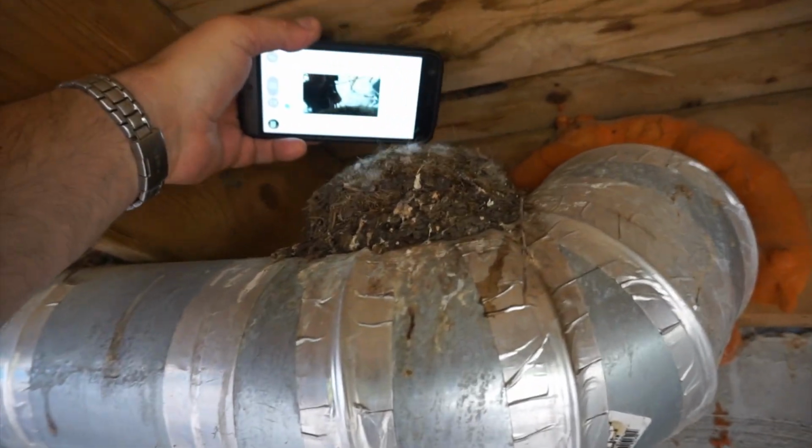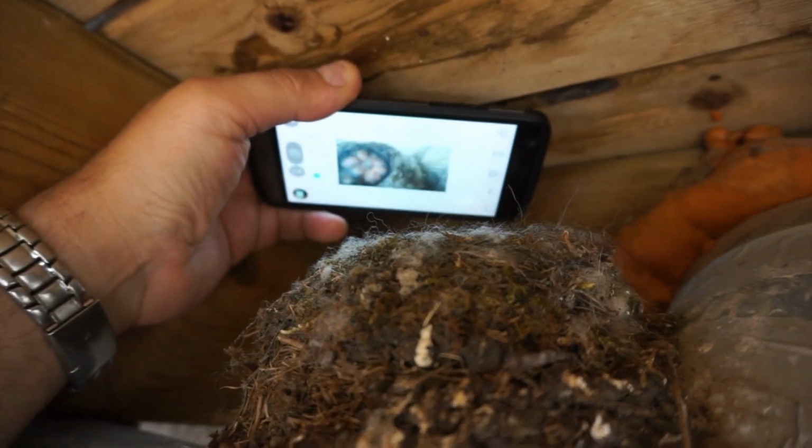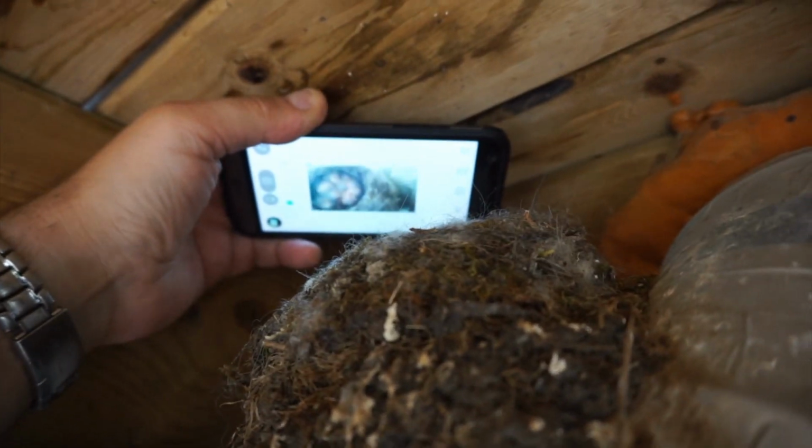All right. Oh, look at that. There are some babies there. I don't know how well you can see that, if it's blurry or not. But there we go. We got some fuzzy little things. So it only takes them 7 days.